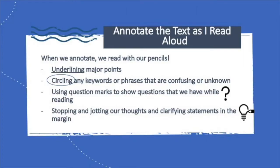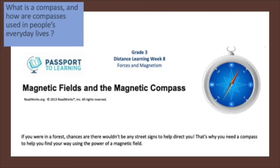Remember, when we annotate, we read with our pencils. We're underlining major points, circling any keywords or phrases that are confusing or unknown, using question marks to show questions that we have while reading, and stopping and jotting our thoughts and clarifying statements in the margin. Remember, our purpose for reading is to answer the question, what is a compass and how are compasses used in people's everyday lives? Ready, set, let's read.